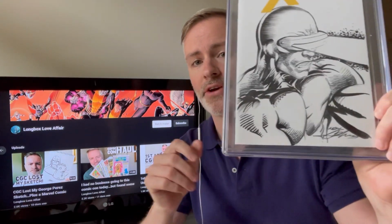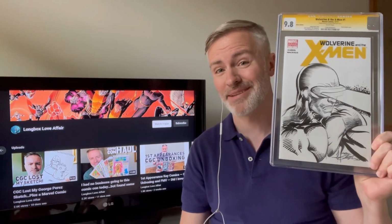I'm pretty confident this is a valid sketch, so I'm not too worried about that. I just don't want a green label. I want the yellow authentic label, not random art on a cover. So this is my Neal Adams book. I'm super excited to have it.